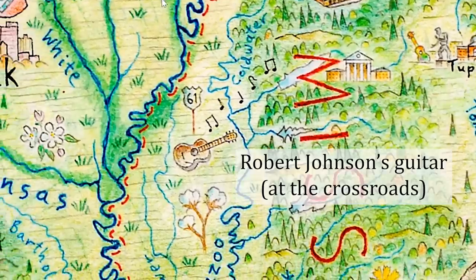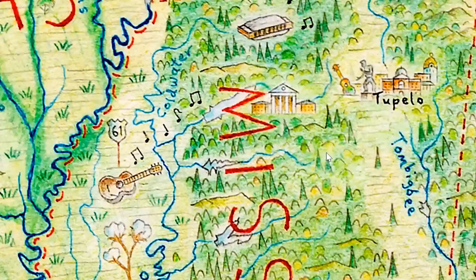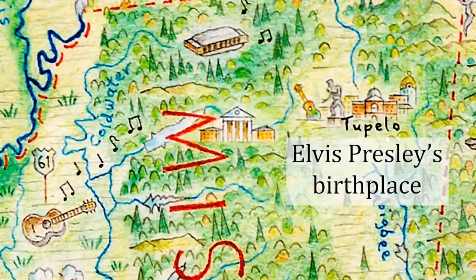So I've just got Robert Johnson's guitar near the crossroads at Clarksdale, Mississippi, where he supposedly sold his soul to the devil, which is a pretty cool story, but I would say he was just a musical genius who practiced his ass off, because talent isn't worth a lot if you don't use it. And he definitely used his in his short life. I mean, if you haven't listened to Robert Johnson, you very much should. It's very important music. And another American musical legend is Elvis Presley. This is his hometown in Tupelo, Mississippi.